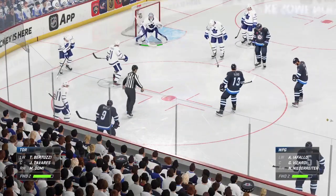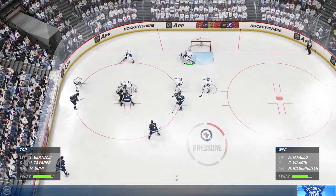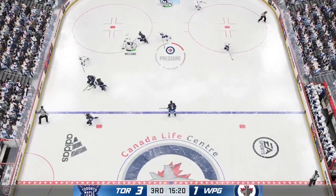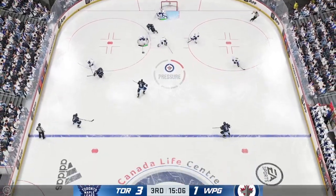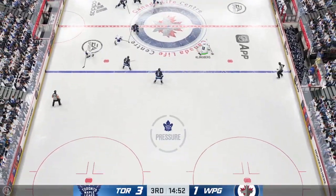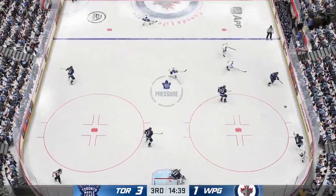Still plenty of time left in this frame. Been a pretty good offensive display, at least for one side. 3-1 is where we sit. And that caroms off a body in the lane. The Leafs will play it in their own end. Passes ahead from the right side. Rocks him on the play.